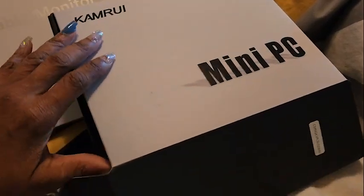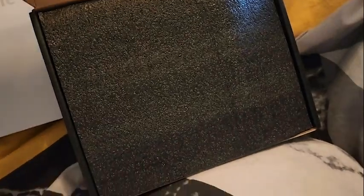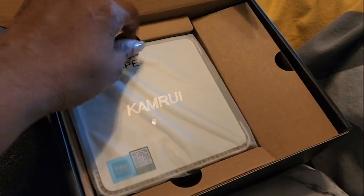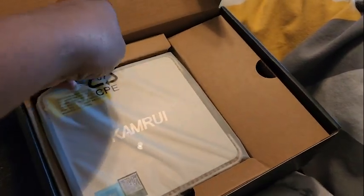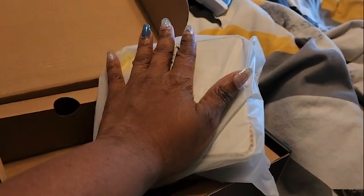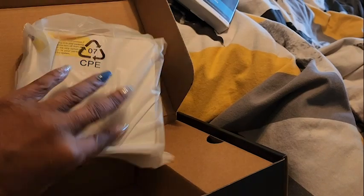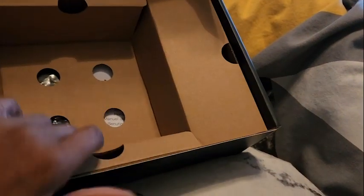Okay, so we're unboxing the PC. Let's see what's inside. I'm excited. All right. Ooh, looky, looky, looky. My new mini PC. Just for reference on the size, you know, and I have little hands, you guys. Can't really tell from the video, but I have little hands. And this is going to be perfect for me. So that's the PC. I should have done this on a table.